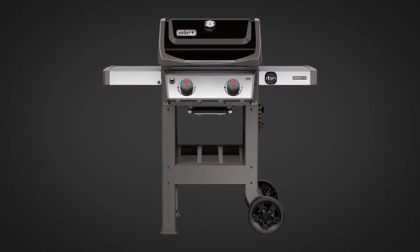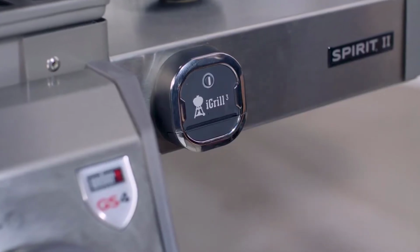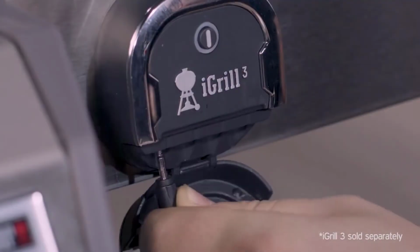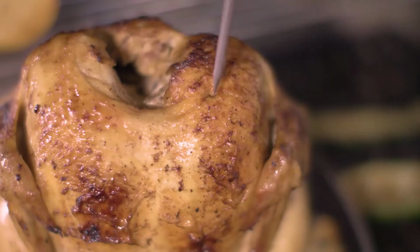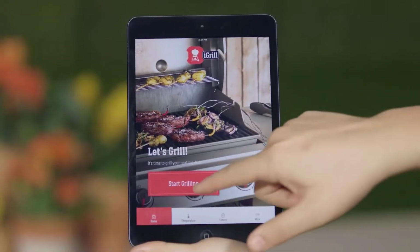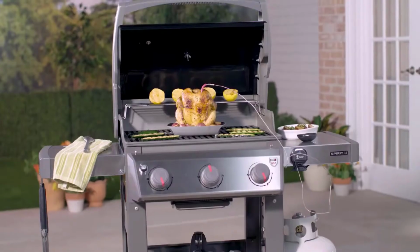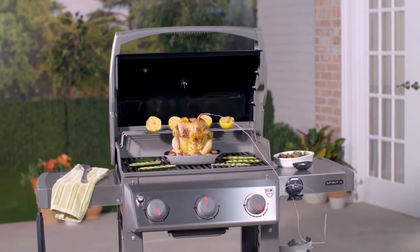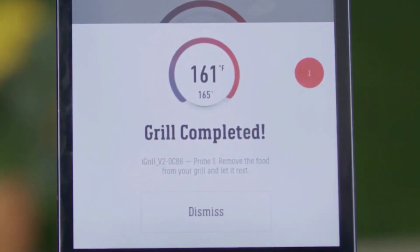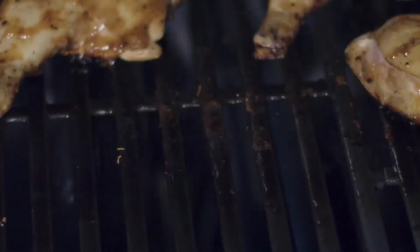The Spirit II Gas Grill is offered in 2 and 3 burner models. The Spirit II is compatible with the iGrill 3, an app-connected thermometer that tracks the internal temperature of your food. Simply download the free Weber iGrill app and connect your device to the iGrill. Once your food reaches the desired temperature, an alert will sound on your mobile device telling you that it's time to remove your food from the grill.